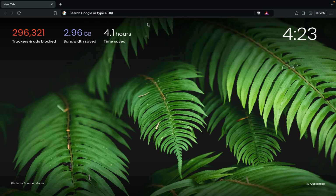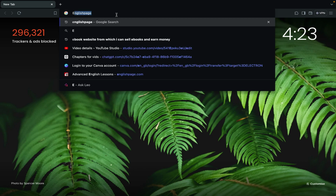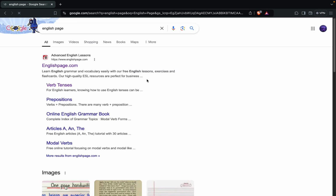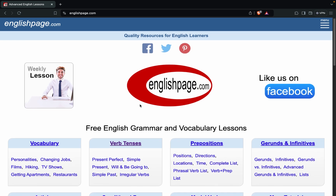So first up, you're gonna go to your browser. You're gonna go to the search tab and you're going to search up English Page. Now when you've searched that up, you're going to get this website over here, englishpage.com. Once you click on this, you'll be taken to this website.